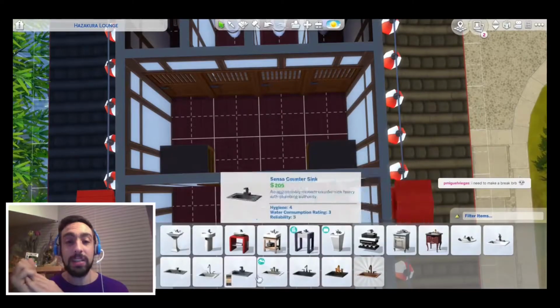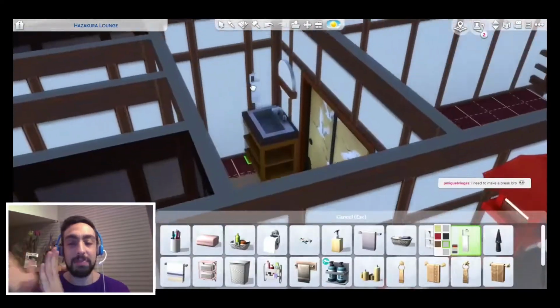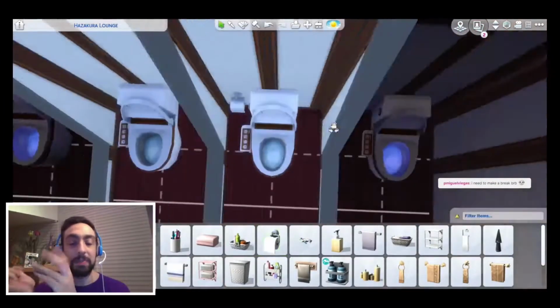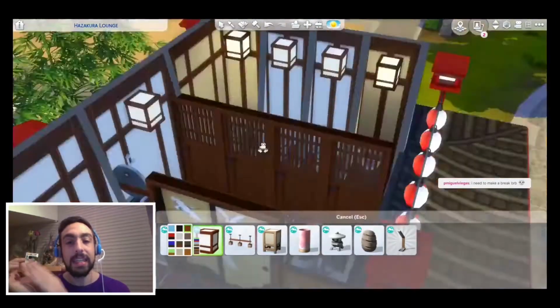So here is the toilet. As I told you, it just has the toilets. You have sinks, mirrors, nothing special, some lights, and it is what it is. It doesn't have showers because it doesn't need to have them here.